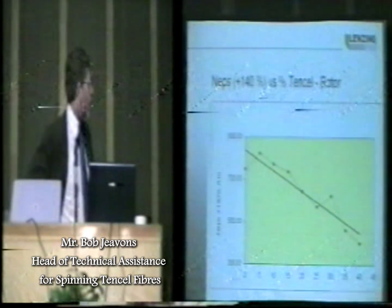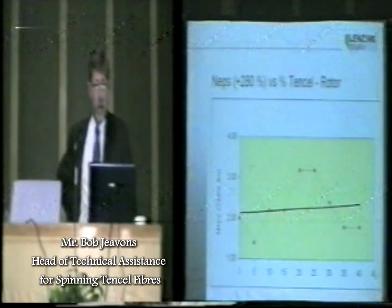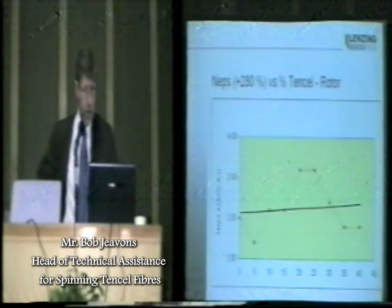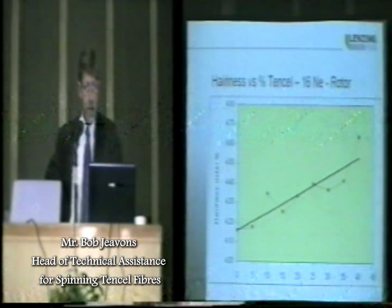Neps are reducing significantly. The larger neps for rotor spun, there's a marginal increase there, but no significant increase. The hairiness is increasing slightly for these blends.